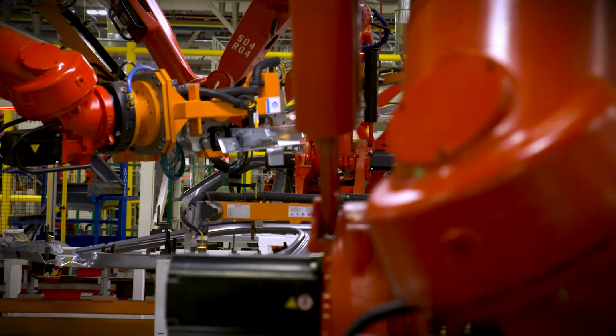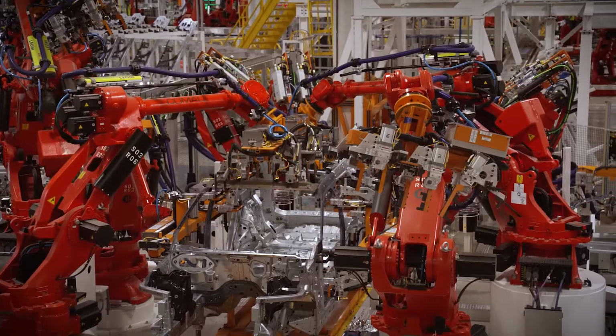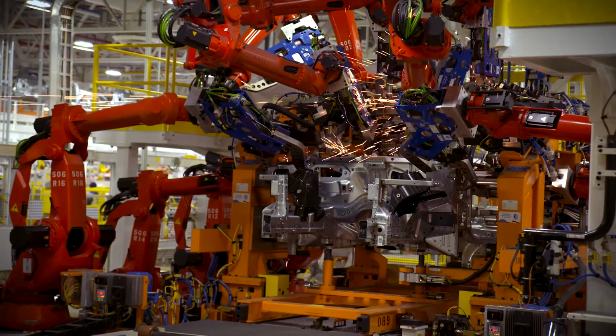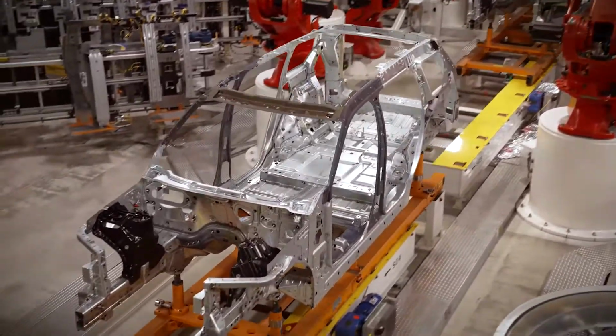Body shop is where you build the foundation. This is the foundation for every single general assembly plant. We build to the 10th of the mill. Our dimensional integrity is very critical to the rest of the process. You build a rigid steel structure and you send it to paint shop.